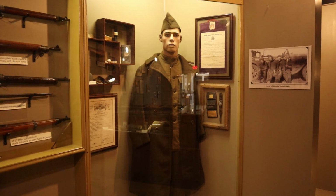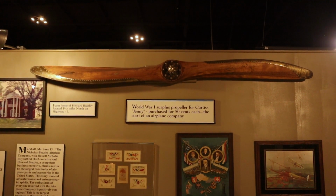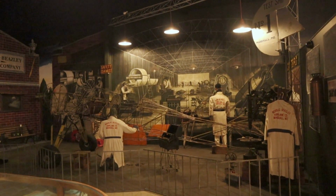Here's a World War I Curtiss Jenny propeller. This is one of the propellers that they sold. They would purchase these for 50 cents and sell them for $3. It's kind of a life-size diorama of what the manufacturing part of the company looked like.